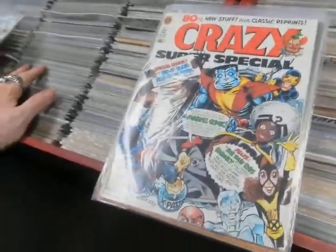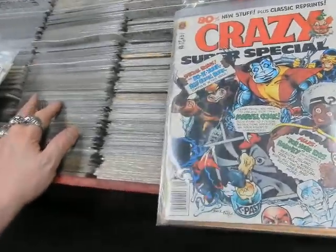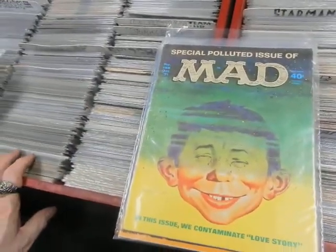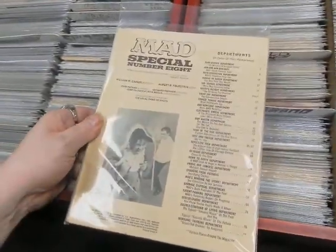And then number 82, John Byrne cover. And I want to say John Byrne and Terry Austin, actually. And I want to say that there's some artwork on the inside, too, by them. We've got a Mad Magazine 146, a 159, and then there's a coverless special number 8.